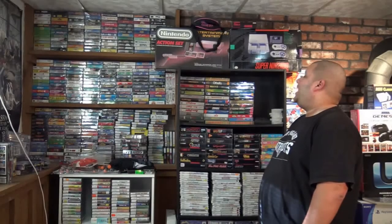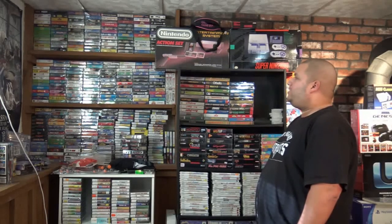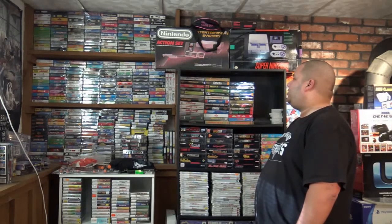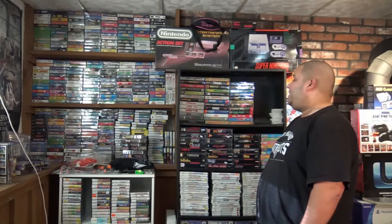Guys, as you see here, Nintendo, Super Nintendo, I never had these as a kid. And as I'm collecting games now, I figured now would be high time to start collecting for these systems. It's really expensive to find complete in box. If you take a look at my collection, if all this stuff was not complete in box, if it was just loose carts, I'd already be done by now.